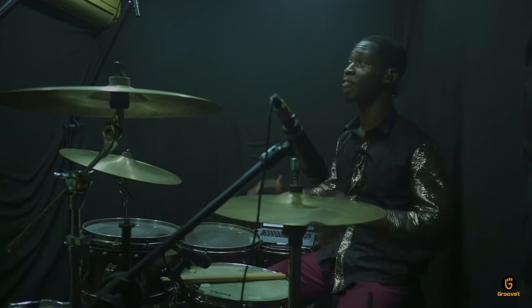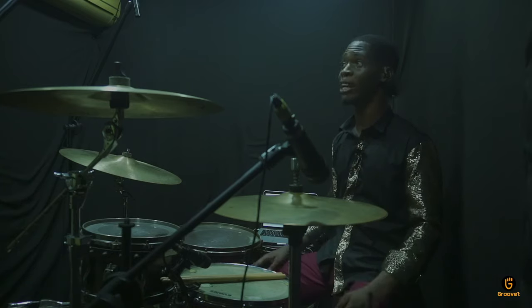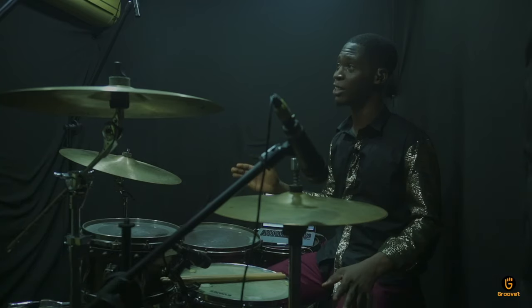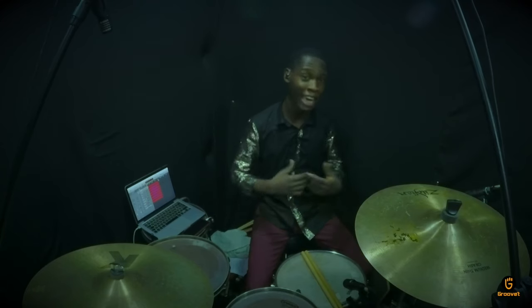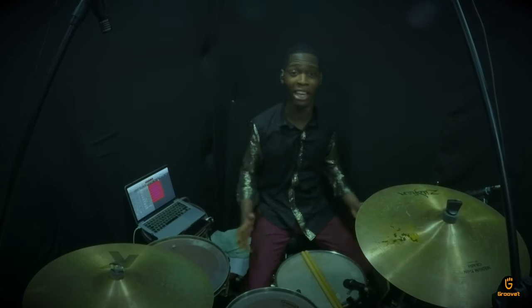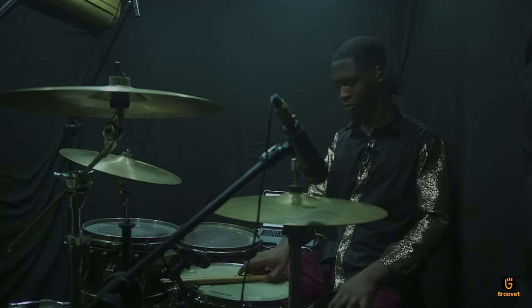When it comes to note values, we have different triplets you can play. You can start from quarter note triplet to eighth note triplet to 16th note triplet and to 32nd note triplet. But the most popular triplet we hear all around us is the eighth note triplet. For example, where you have something like this. Let's go.